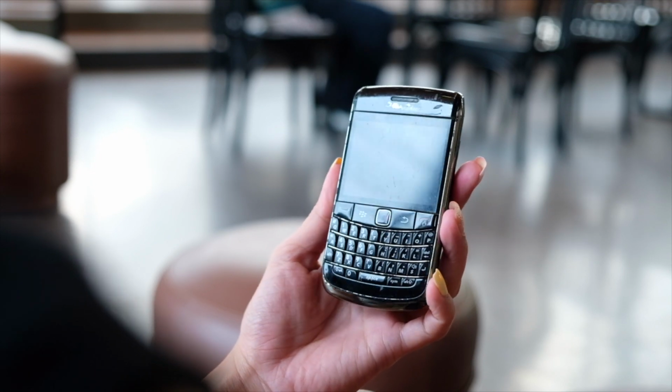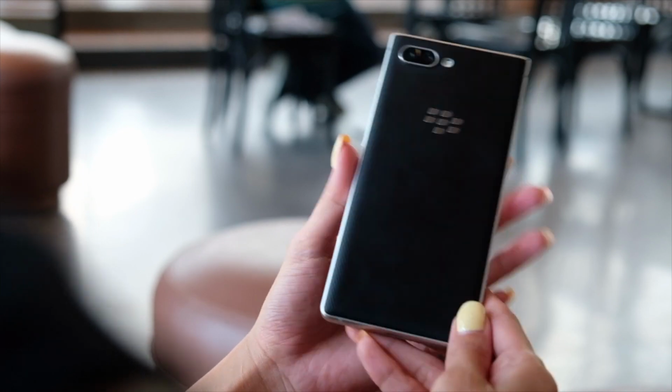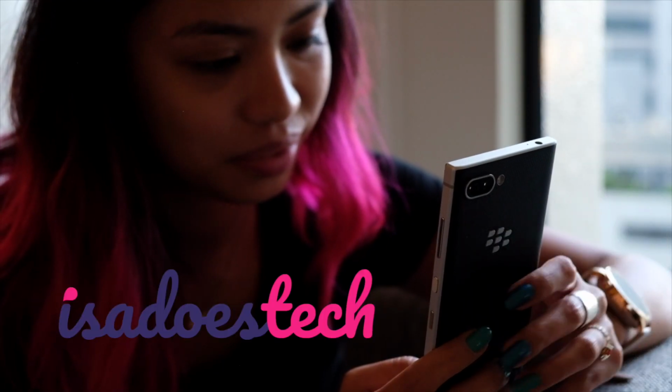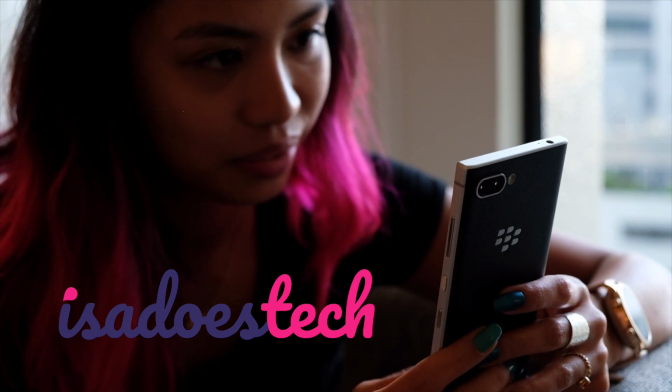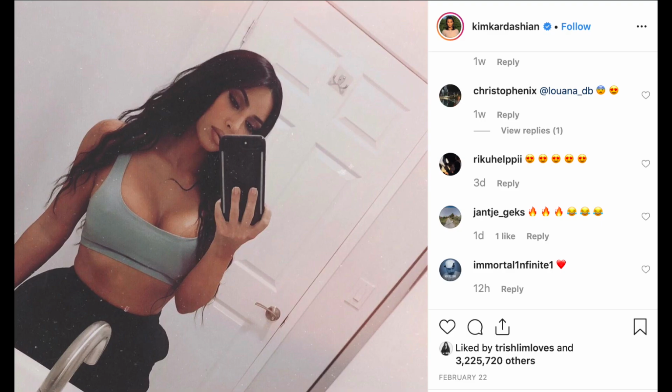Remember the BlackBerry Bold? In 2019, there are still BlackBerry smartphones. And they still have keys. Once upon a time, Blackberries were so hot they were everywhere. And then smartphones happened. A BlackBerry, it's my heart and soul. Like, I love it. I'll never get rid of it. She got rid of it.